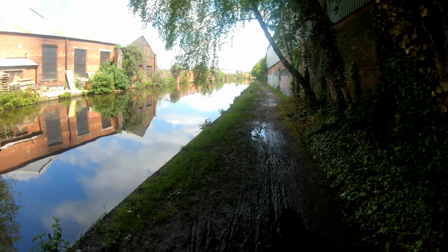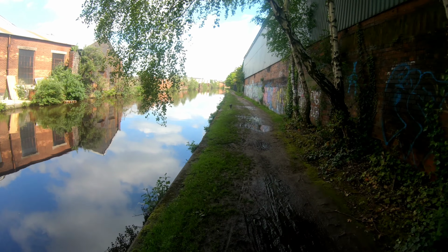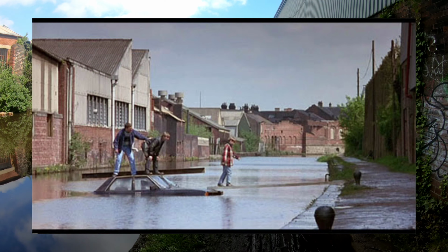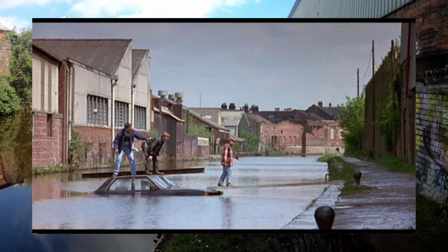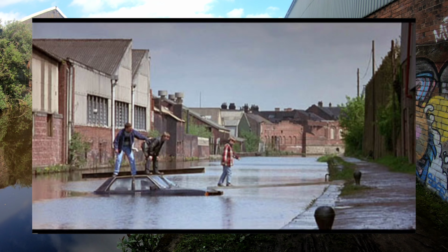Now, does anybody recognise this section of canal? This bit was made famous in the 1990s film, The Full Monty. So we had Robert Carlyle and Mark Addy perched on top of a car in the middle of the canal.